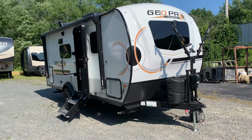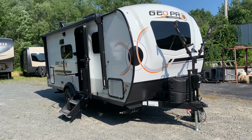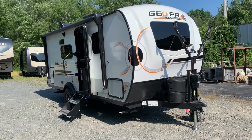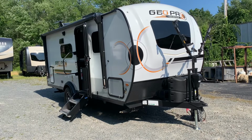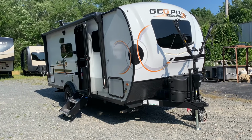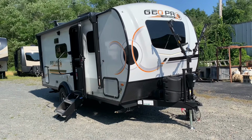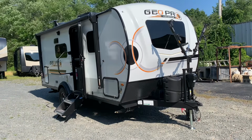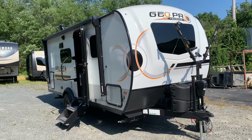I was really excited to see this unit, not just because it's a 23, but because it's got some really nice features on it. The last couple of years, Rockwood hasn't really changed much on these Geos. They made a few things standard, but they've made some really good changes on this model. They've added some things, they've improved some things, so I'm very excited to take you through this unit.